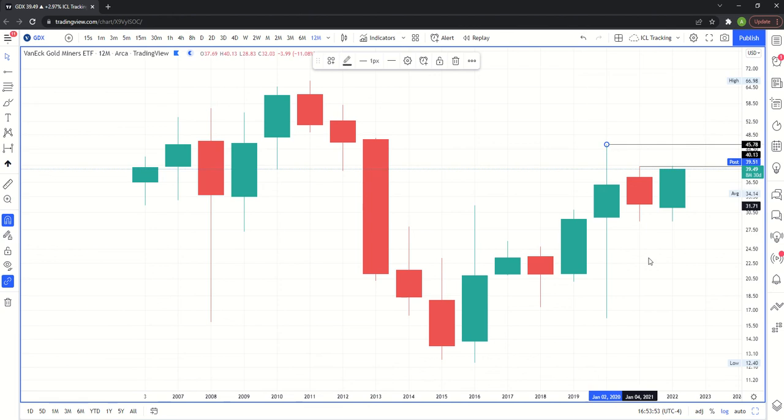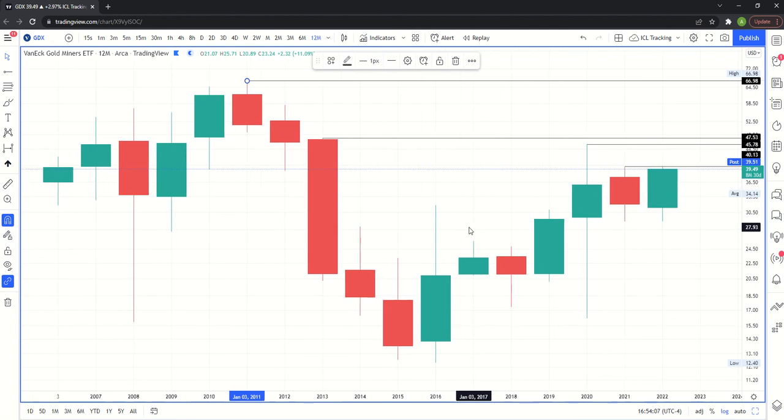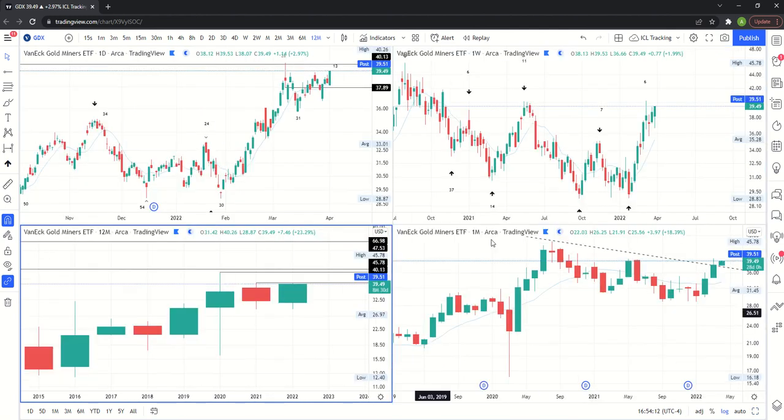The next move would be to take us above the 2020 high. And then you could easily see us make a move closer to the 50. And then once we're there, the move to 60, closer to 70, seems like it would be actually pretty fast. So this is really, really exciting, but we have to be careful.